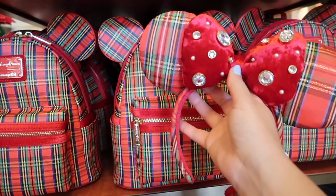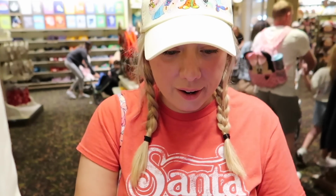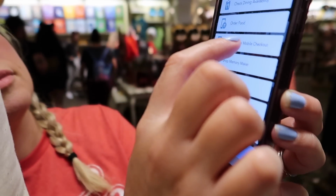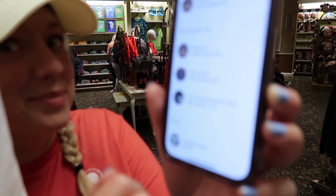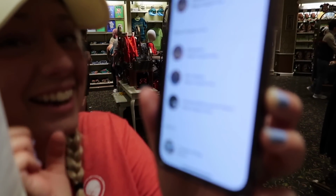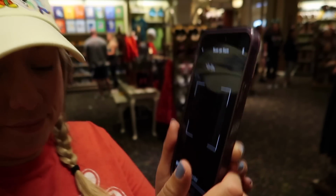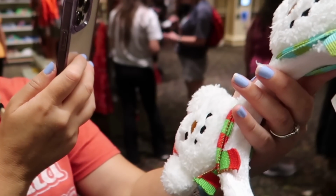I'm gonna use mobile checkout to buy some ears because it's just easier that way. All right, so you go into the app and you go to merchandise mobile checkout. Then you pick the store, so we're in the Emporium. Scan an item, adding to bag. It will automatically add your passholder discount as long as you're signed in, 20% off. That makes a huge difference. Now when I check out, I just show the code as I'm walking out. They'll give me a bag if I need it, and I'm good.